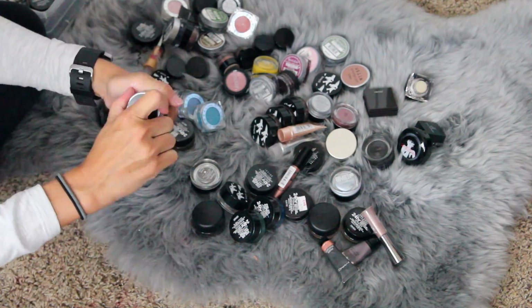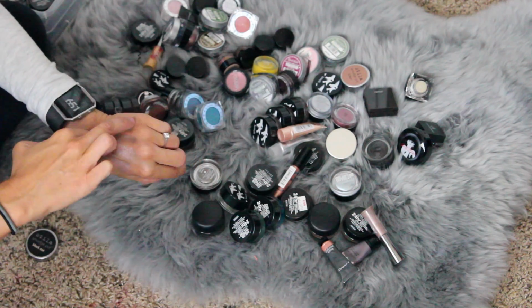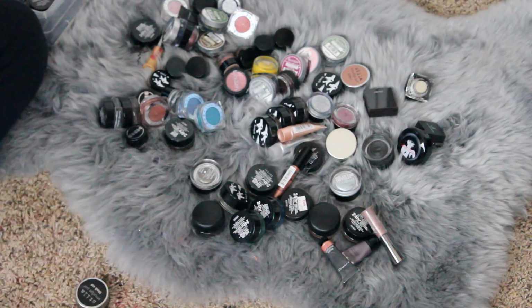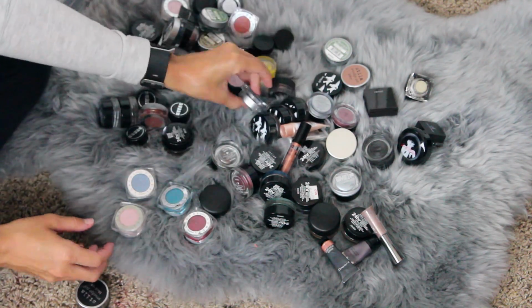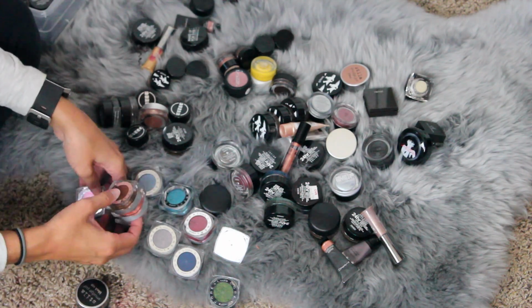This Stila Smudge Pot in Black Cat. Let's see. That still looks good. That's still a good shade. I'm going to keep that one. Alright, and then these L'Oreal Pressed Pigments. I love these so much. I really love this formulation a lot, so I'm going to keep all of these.